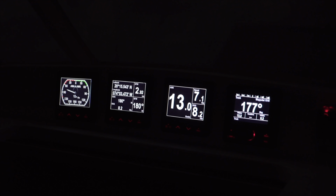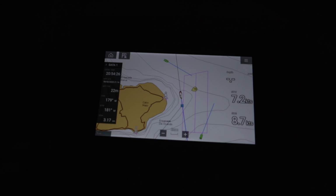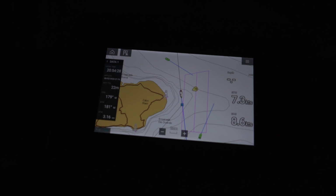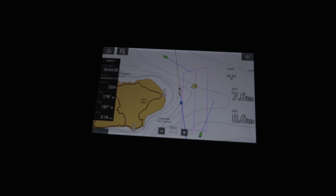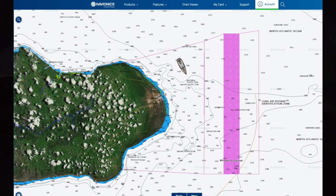Looks like almost a knot of current. We're doing 8.5 knots over the ground with our 6.7 or 7 knots of true speed through the water. So we've got a current flowing through here, and we've got a ship coming into the separation scheme, and then another ship entering the separation scheme from the other side. So the ships will keep their lanes, and we're just going to sneak inside here and cut close to the coast of Cuba. We'll keep an eye out for little boats, if there's any smaller boats, fishing boats around here.